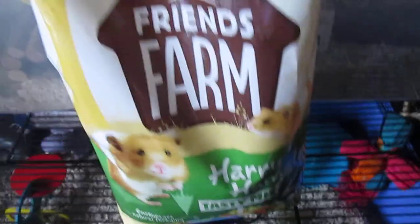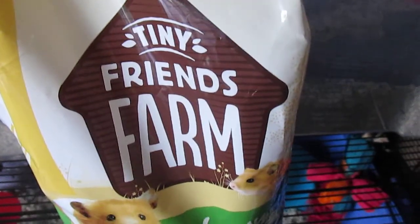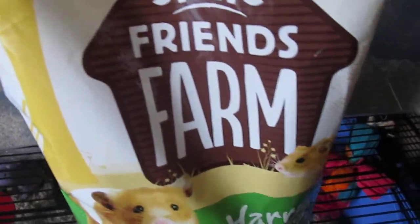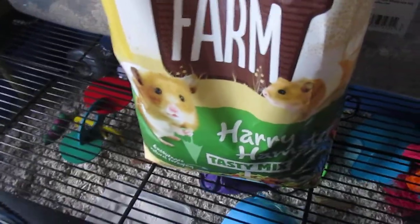So this is just a quick preview of her. She hasn't actually got a name yet. I've got one in mind, and the name I have in mind is Rain, because today it has not stopped raining all day, and I just think it suits her. Hi, beautiful. She's got no fear of the camera. She's only been home for like three or four hours, and she's got no fear at all.